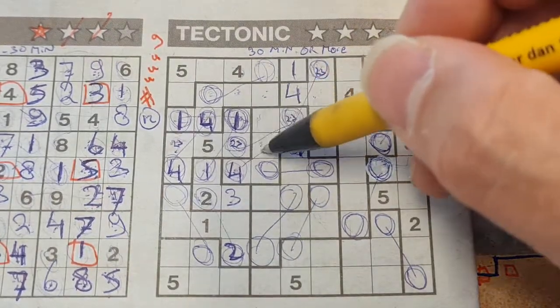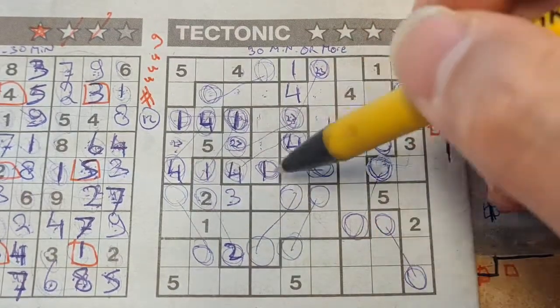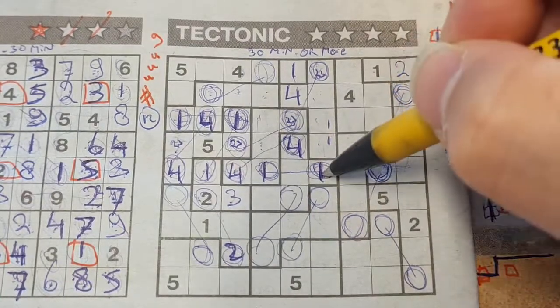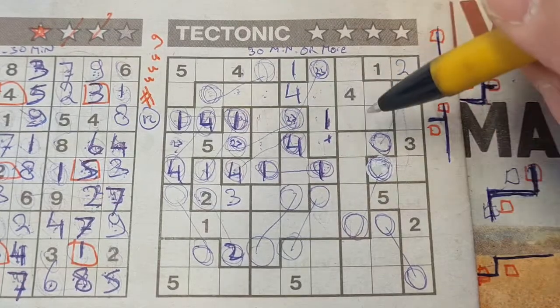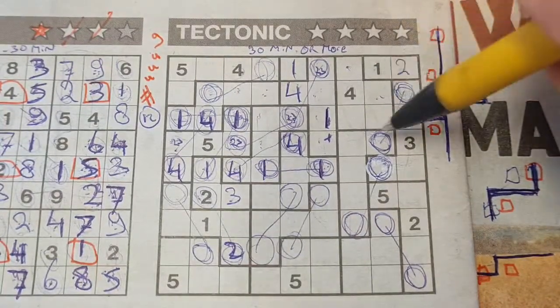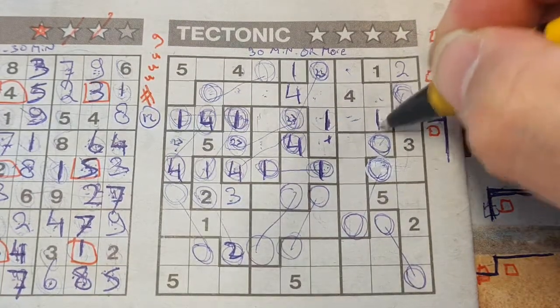These 2 boxes cannot be a 1, so one box left for the 1 should be there, and this box is connected with that box, should be also a 1. Now we have a 1 here, so this box can't be a 1 anymore. That box should be a 1. Okay, these 2 boxes cannot be a 1. That box cannot be a 1, so one box left for the 1 should be there.